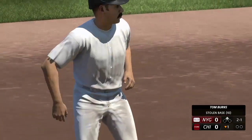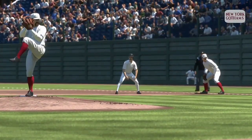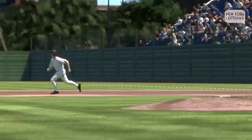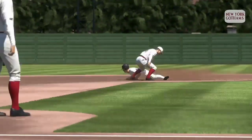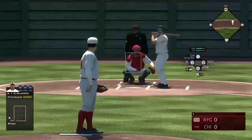It wasn't even close. When you're trying to swipe a bag against an elite level arm behind the plate like this guy, you better get a great jump and hope that your speed can finish the job. That was a great jump right there. Really nice steal of second base.